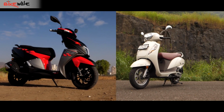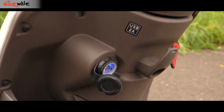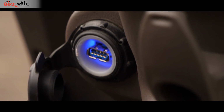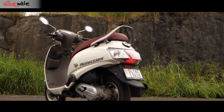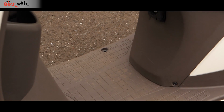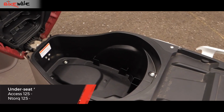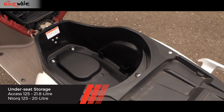Now both scooters get features like an external fuel filler cap, 2 carry hooks up front and USB charging ports. However, the Access 125 is the more practical of the two with an additional cubby hole in the front apron, a larger floorboard and a 21.8 litre boot that is larger than the Ntorq's 20 litre underseat storage.